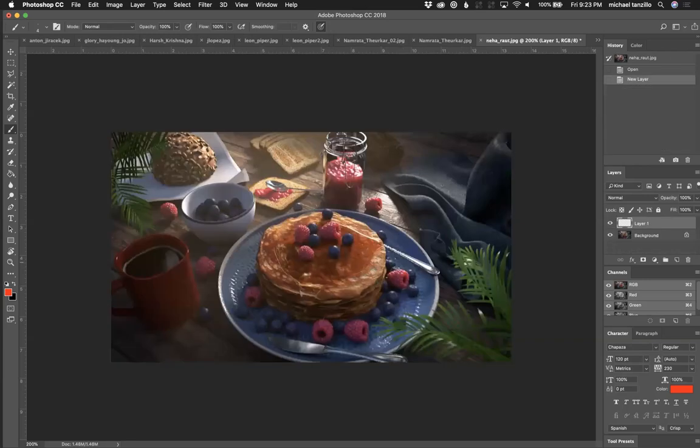All right, Niha. So we've got this lovely, surreal breakfast that I will never have. I will never take the time to make all this. This is beautiful, and I like to cook, so this is a beautiful breakfast.